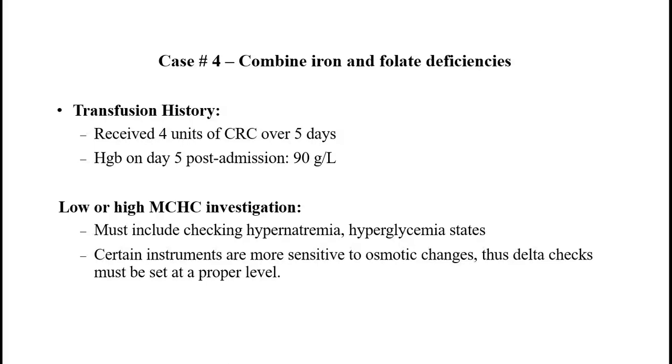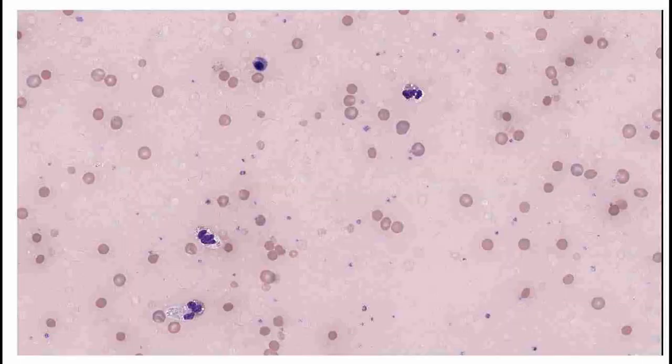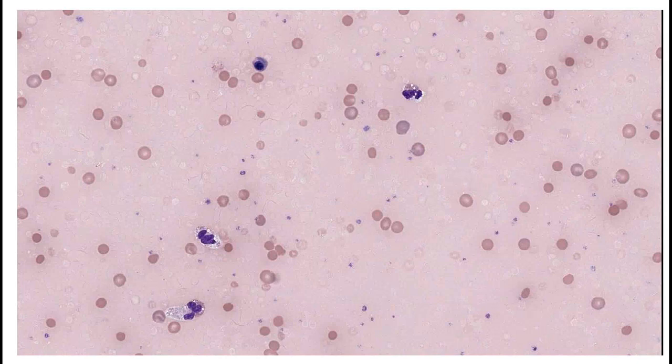So that's all the 4 cases. I'm going to give you a quick snap of a few other cases, but just one single slide. So in this case, you can see this is a peripheral blood. There are not too many red cells, there's a nucleated red cell, but there are lots of ghost cells all around. In this case, it's a hemolytic anemia caused by a Clostridium infection.